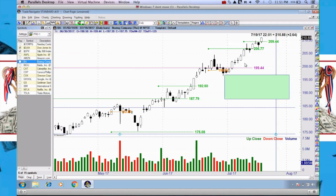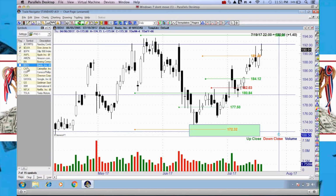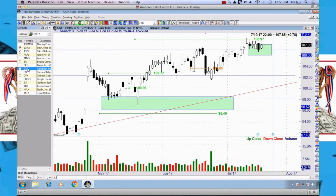prior to earnings. I'm also not in Boeing, but there are a lot of people in this from 206. We're printing at 210.88, so that's a pretty healthy trade for a lot of people as well, which I'm quite proud of. Caterpillar's moving into earnings, so it is holding this green rectangular box. If only we didn't have earnings, that would be another fantastic trade.